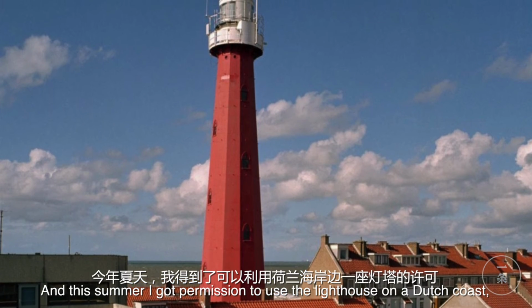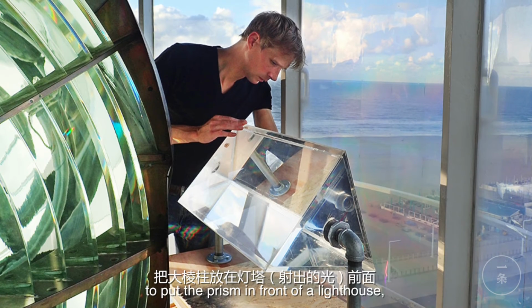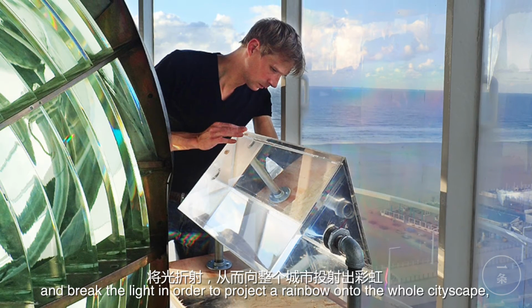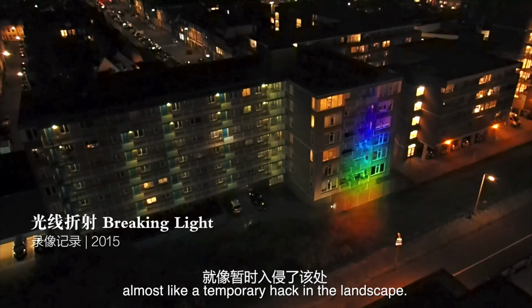And this summer I got permission to use a lighthouse on the Dutch coast, to put a prism in front of the lighthouse and break the light in order to project a rainbow onto the whole cityscape there, almost like a temporary hack into the landscape.